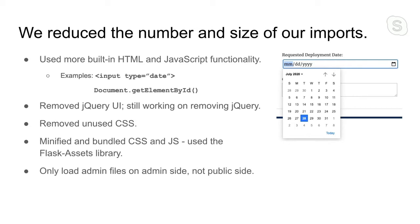So one way we tried to address this was using more built-in HTML and JavaScript functionality. We rewrote much of the JavaScript to use modern ES6 methods instead of relying on jQuery and jQuery UI, with the goal of eventually removing both from the app altogether. We also leveraged built-in HTML elements. One example of this is that throughout the admin side of our app, we have a whole bunch of date pickers all over the place in a bunch of different forms. And we were using jQuery UI for those date pickers.